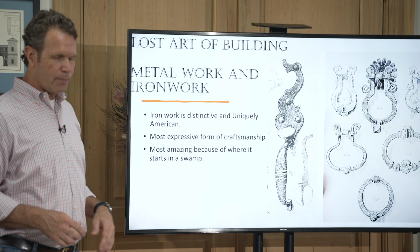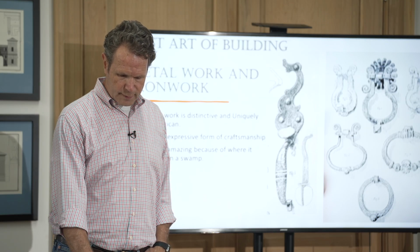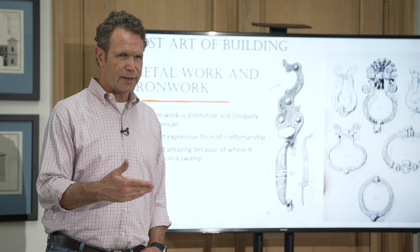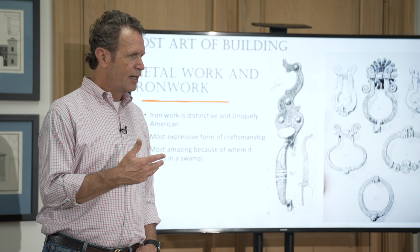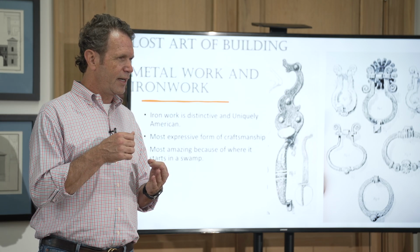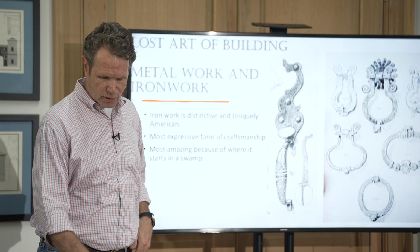The most amazing part is that the iron starts in a swamp. Interesting, as I was reading about these things, they're saying that the ironwork expressed the melting pot of American design, because you see German influences, French influences, and English influences, all expressed in this hardware.